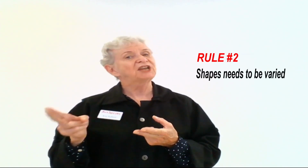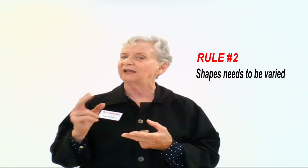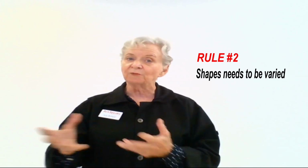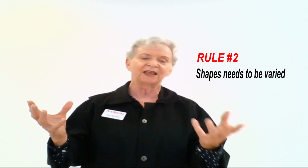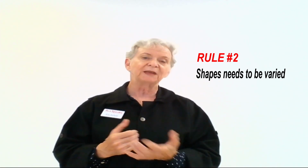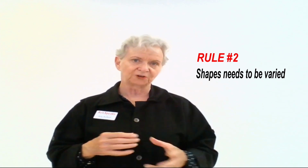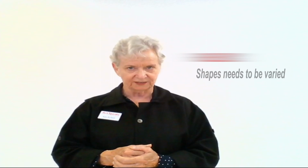2. Shapes need to be of varied sizes and colors and textures, and some organic and some geometric, and that variety needs to be in different proportions. So you don't have half light shapes and half dark shapes, or half organic shapes and half geometric shapes. You have some proportion that is predominant, and you have other proportions of your other amounts. This will allow you to create an interesting painting.